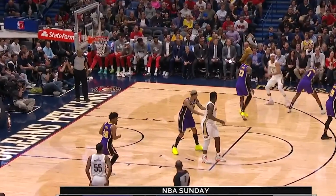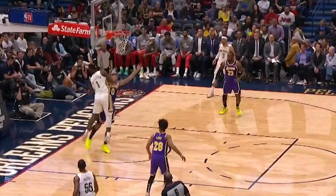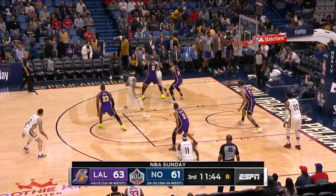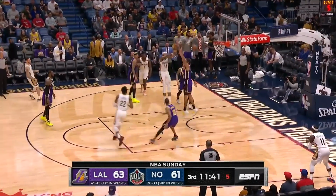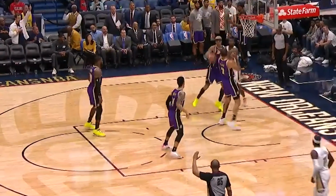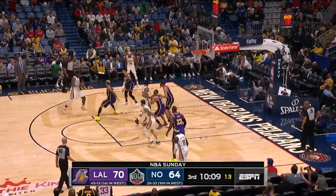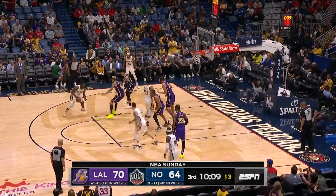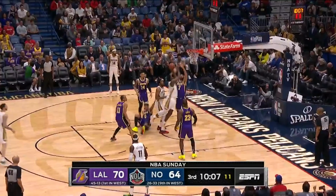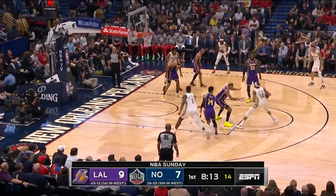Zion tries to spin off for the lob here, but Kuz does a good job of not leaning on him too much. That allows him to get back and contest the lob, forcing the turnover. Here Kuz gets bounced around like a pinball but draws the charge. But there's only so much that can be done about Zion in a single coverage situation.